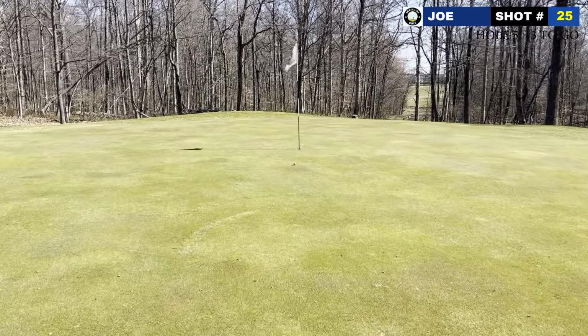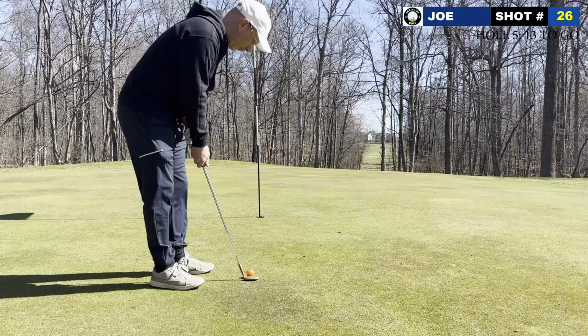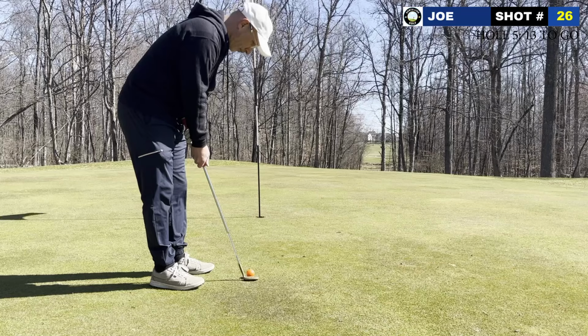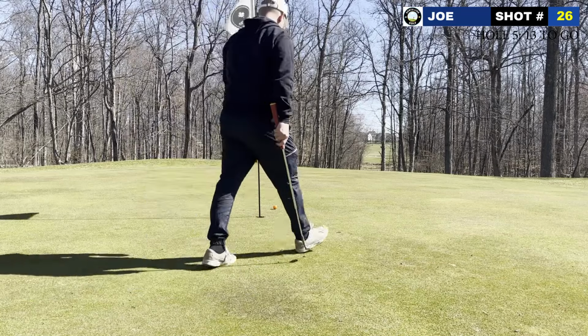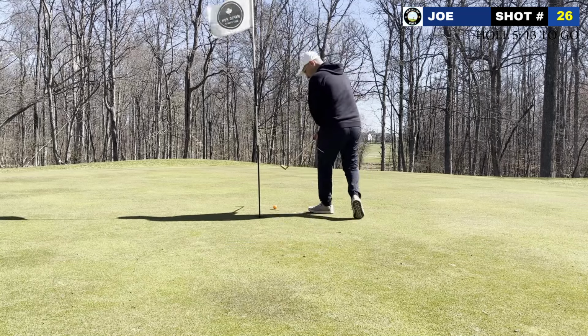Okay, that was the best shot there. Look, nobody can complain about that. That's a great shot. Push that putt a little bit. That's a shame, but still should be able to two-putt here.